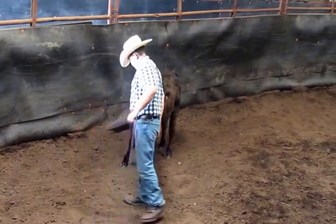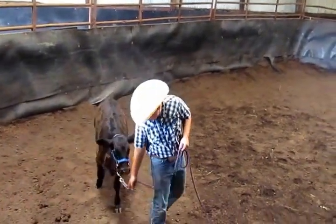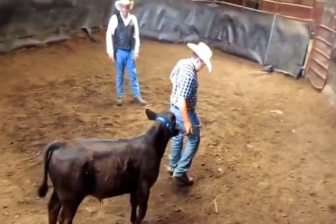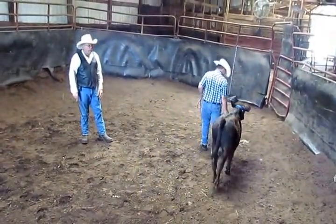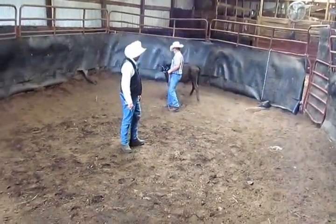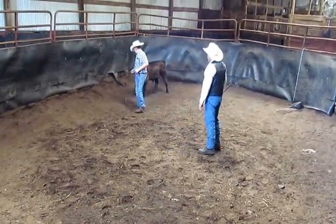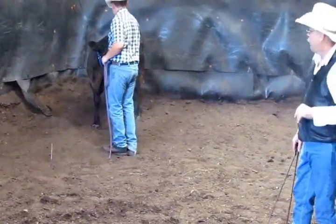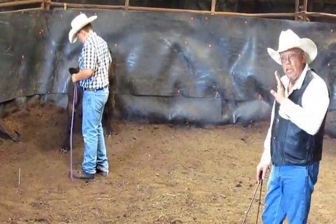It's very important to get your feeder calf to be able to back up. If they only have one direction when things fall apart, it's forward, and they'll run over you and knock you down. If you have reverse and practice on reverse, when they start to take off, you start backing them up, you can stop one from running off with you. Good job, Dakota. Pull her up a little bit, not back her up. Backing it up changes their mind on running off. It gets their brain thinking on backing up and forget about taking off and running off with you.